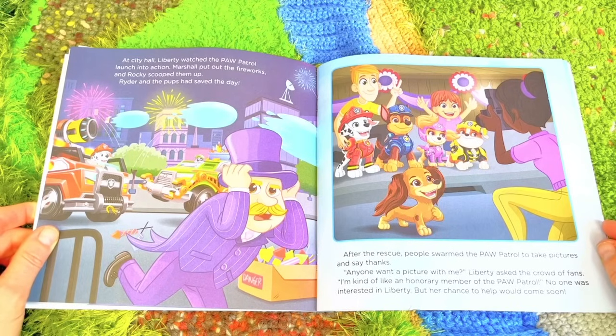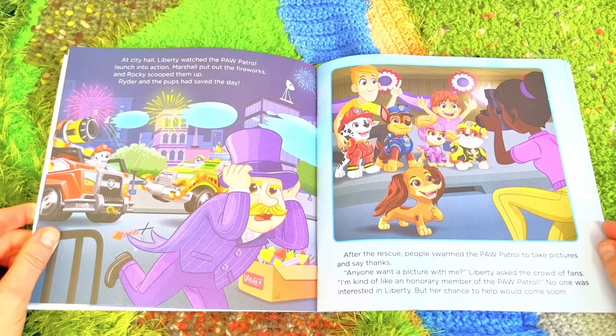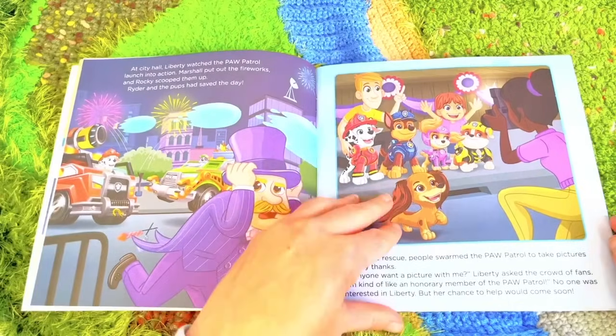After the rescue, people swarmed the Paw Patrol to take pictures and say thanks. "Anyone want a picture with me?" Liberty asked the crowd of fans. "I'm kind of like an honorary member of the Paw Patrol." No one was interested in Liberty, but her chance to help would come soon.